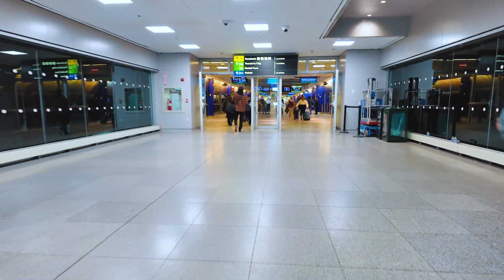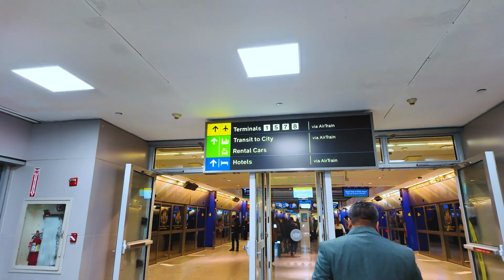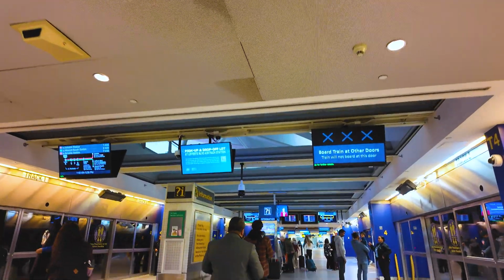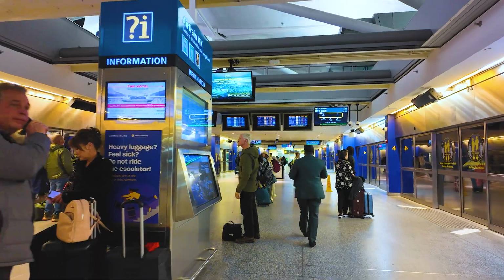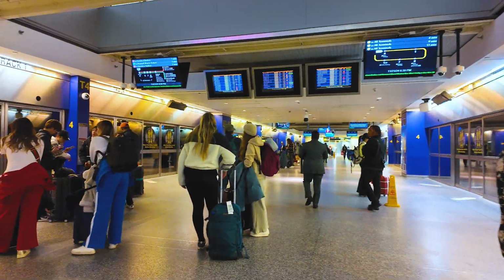Okay, we are here at JFK and we're off to the AirTrain to head over to the city. After you get out of immigration, you just turn right, go up this, turn right and then right again, and then go up the stairs. And here we are. We're taking the AirTrain to the A train, and that is Howard Beach.